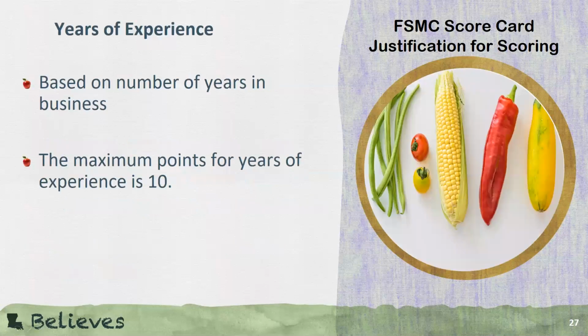The next criteria is years of experience. The score for years of experience is based on the number of years the company has been in business. The maximum points is 10. So even if a business has been in business for 25 years, they can only receive a maximum of 10 points.